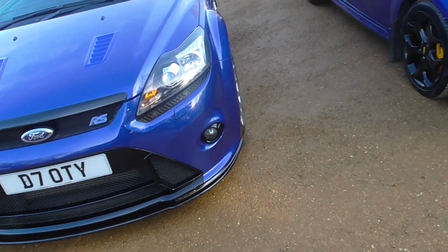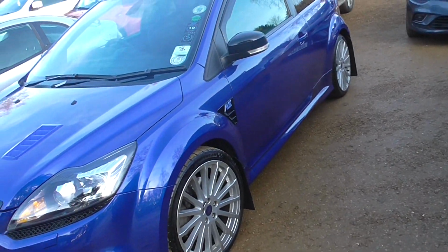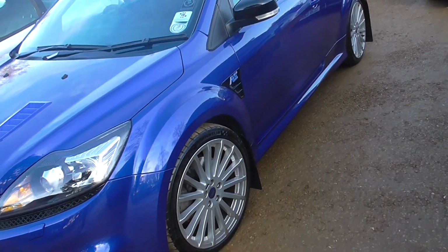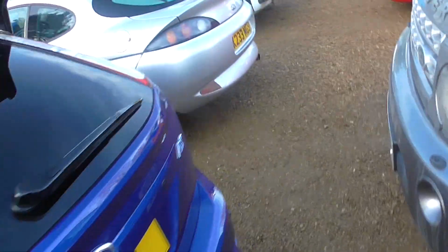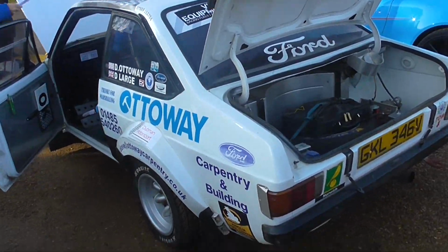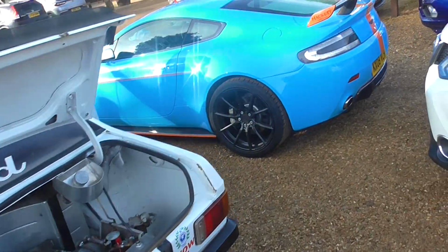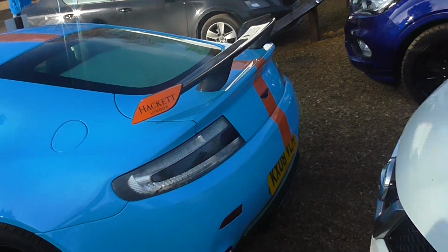They do have a nice body kit to them. You know, it's got some rally inspiration right there. We've got something shown out of the boot of this. Is it a Ford Escort? Yes, it is. So yeah, I think this seems to be a rally car. And we've also got an Aston Martin with the Golf livery on it.